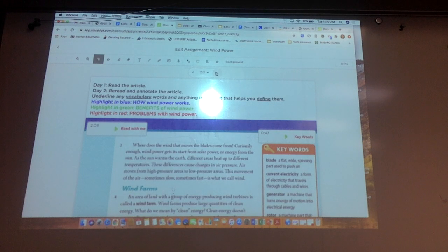These locations make bringing the electricity to where it is most needed, usually in cities, a challenge. Power lines are required to carry the electricity and they can be expensive. Areas with tight groupings of turbines are called wind farms. So that picture on the bottom of page 45, that is a wind farm.